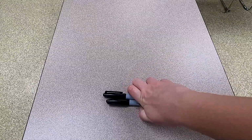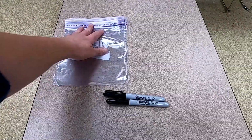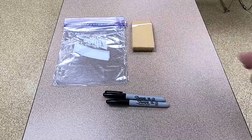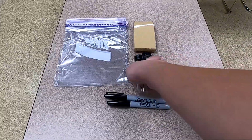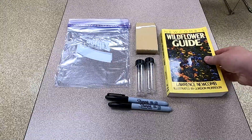Materials for seed collection and storage are quite simple. All you need is a marker to label what species of plant the seeds came from, and either a Ziploc bag, paper envelope, or a small plastic container for storage. You can also use the Native Plants book to help you become familiar with your plants and what kinds of seeds that they produce.